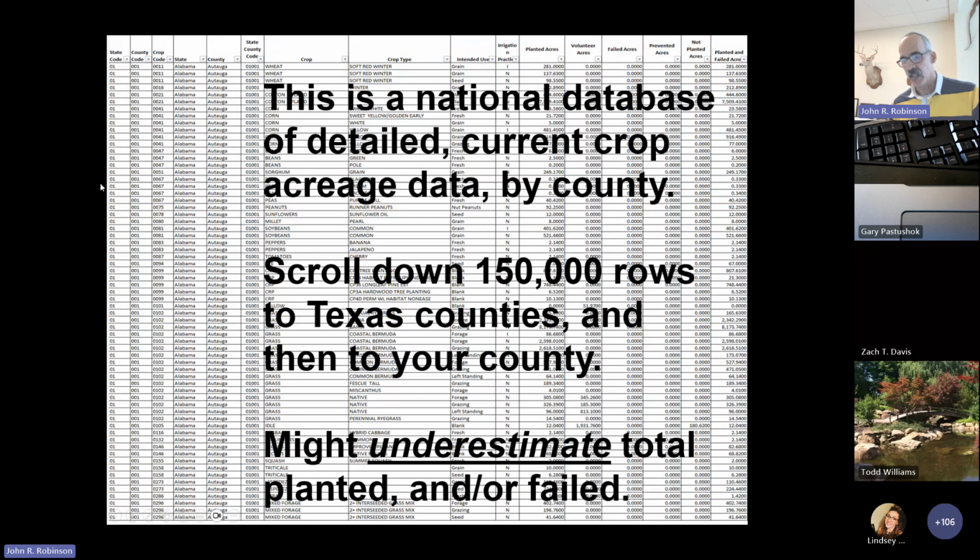It's got these columns and this data, and it's every county in the United States, beginning with Alabama. So Autauga County, Alabama. But if you look at the columns to the right, you can see the detail of what's there. There's the crop type, the intended use of that crop, whether it's irrigated or not, planted acres, failed, prevented, and so on. That's all the detail of what's there. Having opened up this Excel file, you have to scroll down about, I'm not kidding, 150,000 rows to hit Texas, and then you need to scroll down to your county, and then you'll have a detailed breakdown of major crops, minor crops, all these kinds of crops with these kinds of uses of the acreage. That's what this will give you.